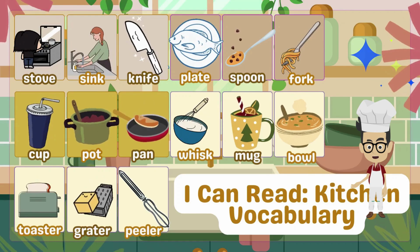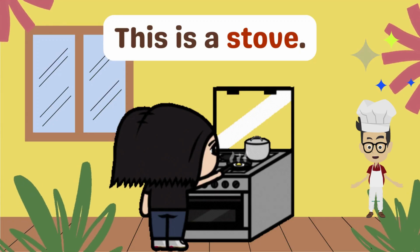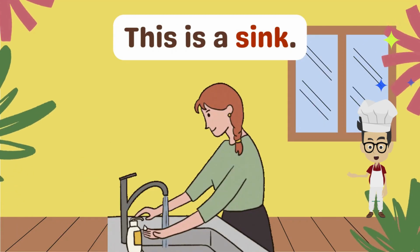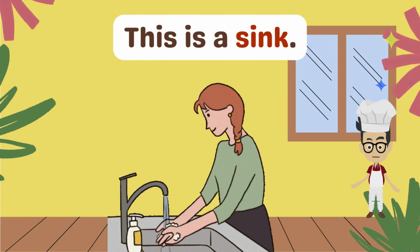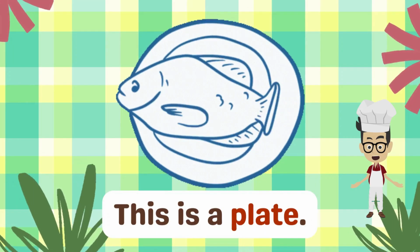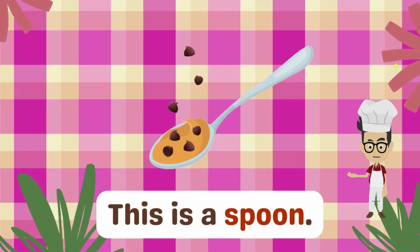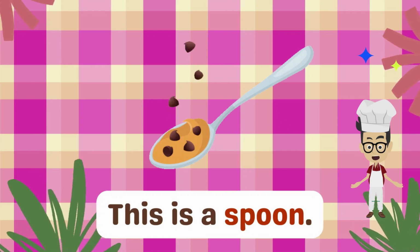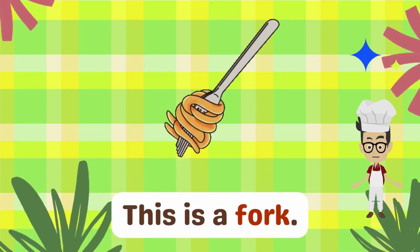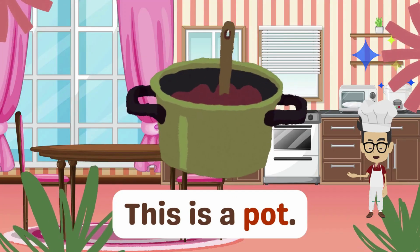I can read kitchen. This is a stove. This is a sink. This is a knife. This is a plate. This is a spoon. This is a fork. This is a cup. This is a pot.